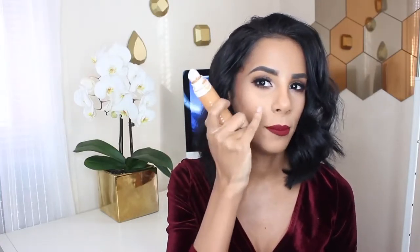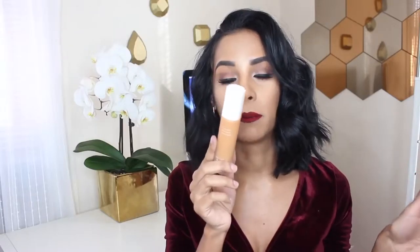Like today I had to put a dot of it right here on my nose because I have, I don't know if it's like a cold, like it's too cold outside, so I have a blister here. Point is, this covered it completely. It's just a beautiful, beautiful foundation. I'm definitely repurchasing it once I go downtown again to Sephora. Then I have two other foundations. Let me show you guys a drugstore one because I figured why not.